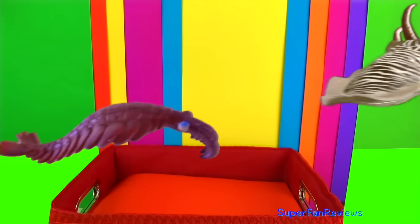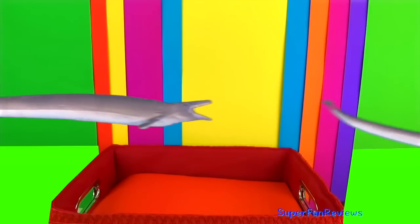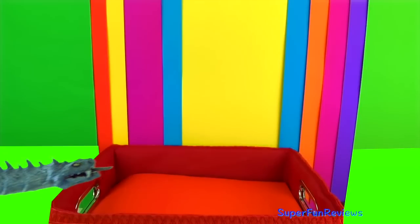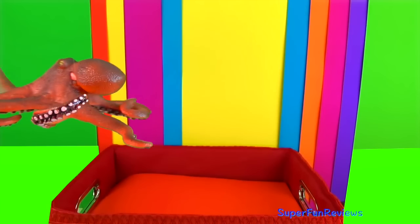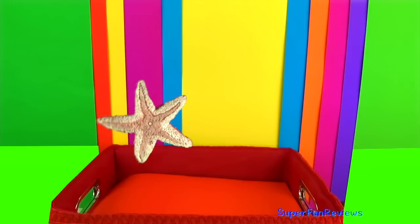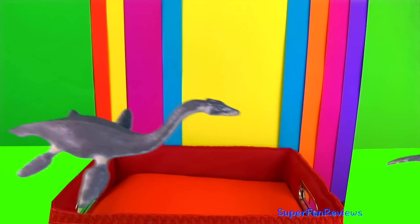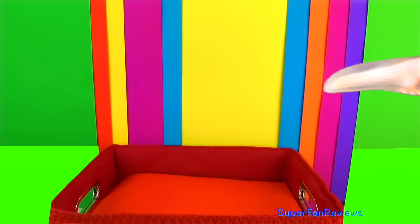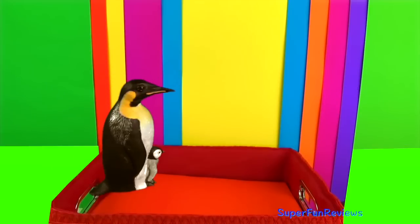Cuttlefish. Coelurosauravus. Basilosaurus. Basilisk. Octopus baby. Sea star. Kronosaurus. Mosasaurus. Axolotl. Emperor penguin and chick.